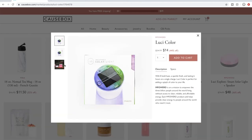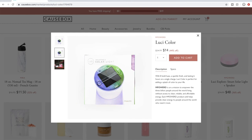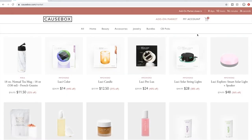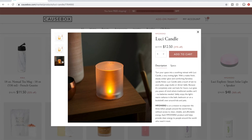What is this now? Oh, it's a solar powered lantern. Okay. Here are the specs. Solar, is this solar powered too? Anyway, here is the description and the specs.